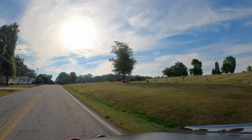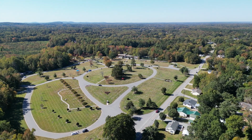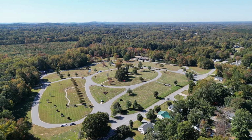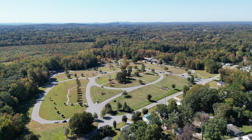Coming up on the right here is Holly Hill Cemetery. It's got to be the biggest cemetery in Thomasville. There's thousands of people here. It is a very nice cemetery. You always see people either walking for exercise or visiting their loved ones.